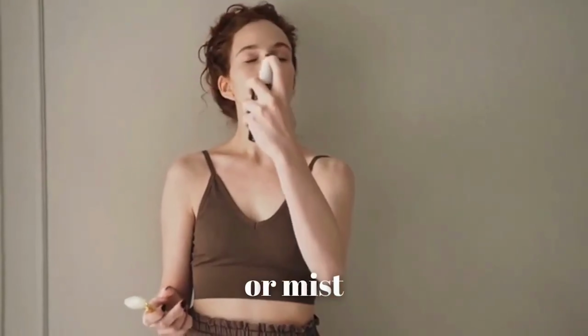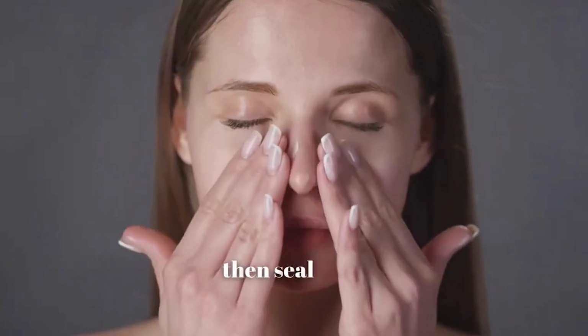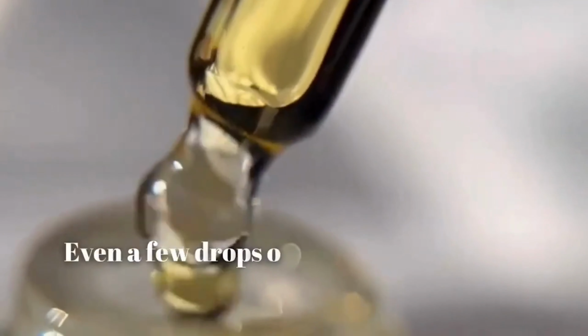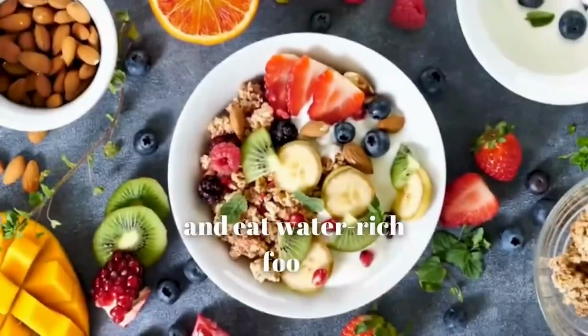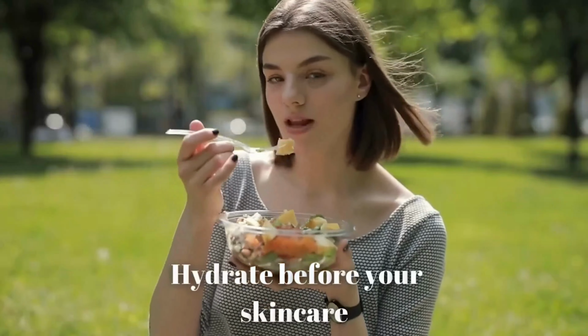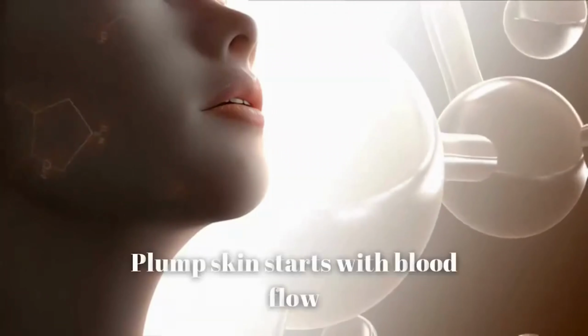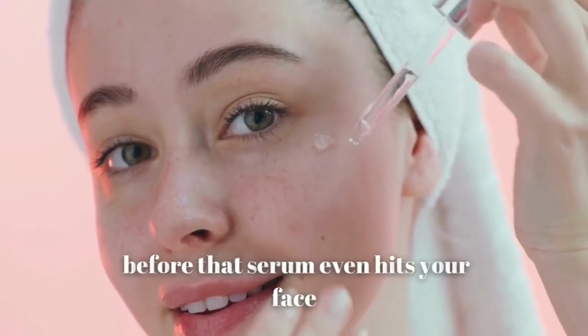The fix: start with a hydrating essence or mist, glycerin or hyaluronic acid. Apply your serum immediately after, then seal with moisturizer. Finish with a light occlusive layer, even a few drops of squalane or marula oil. Add electrolytes to your water, and eat water-rich foods like cucumber, berries, and chia seeds. Hydrate before your skincare. Plump skin starts with blood flow and water intake before that serum even hits your face.